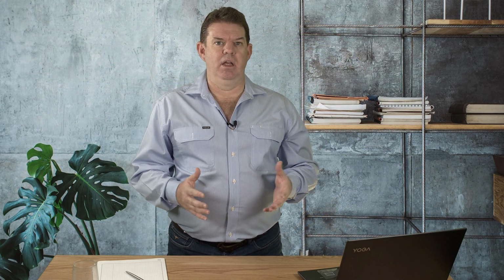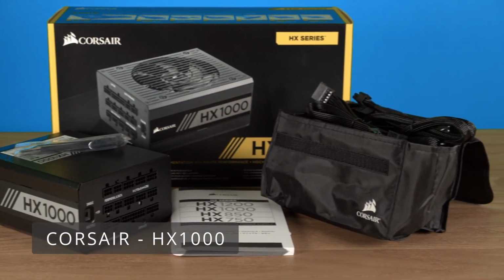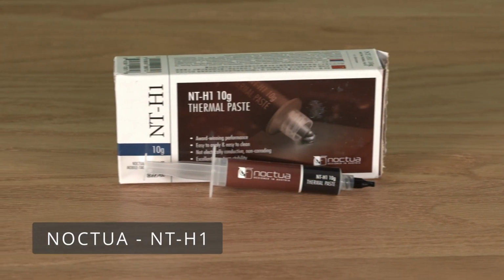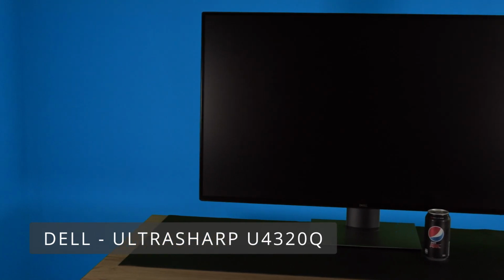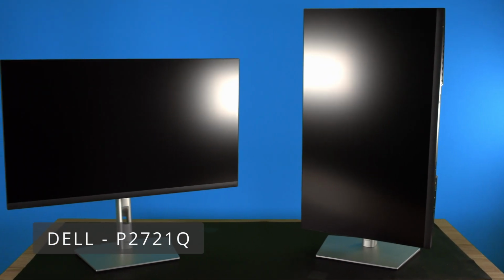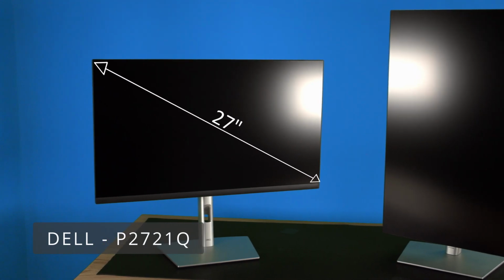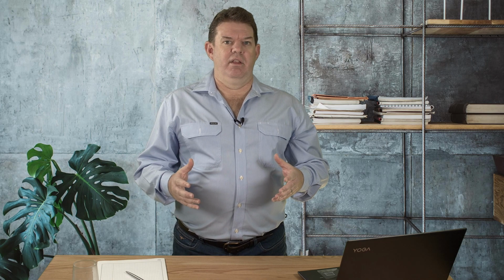The power supply, we have selected the Corsair HX1000, which is a 1000 watt platinum PSU. Thermal paste, the Noctua NT-H1. With monitors, I've gone with one Dell 43-inch UltraSharp 4K monitor, model number U4320Q, plus two Dell 27-inch 4K monitors, model number P2721Q. So that is a quick overview of the parts that this workstation build will have.